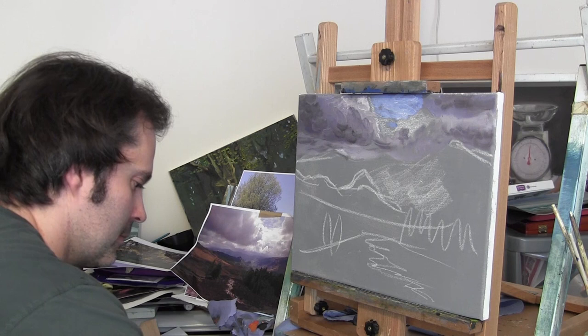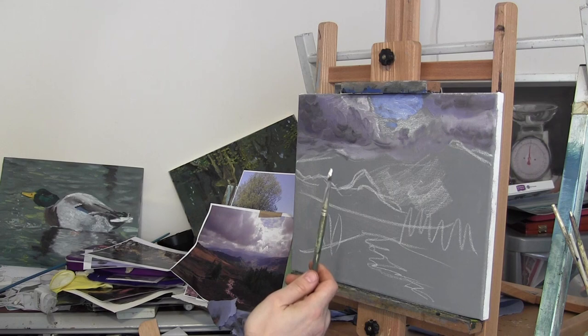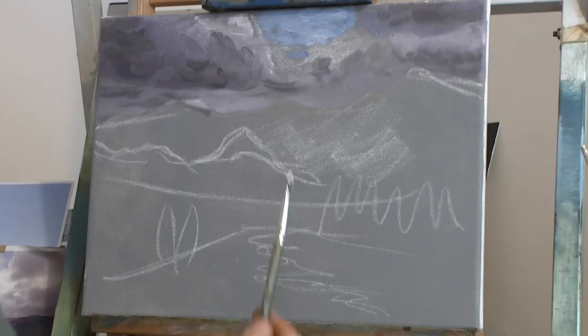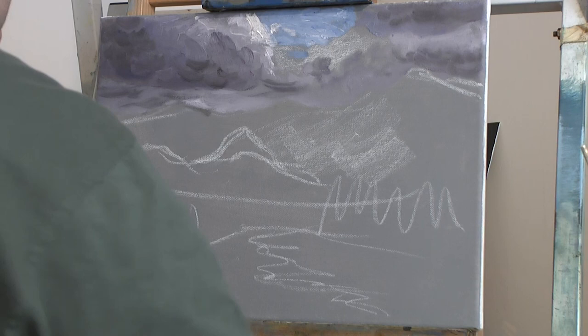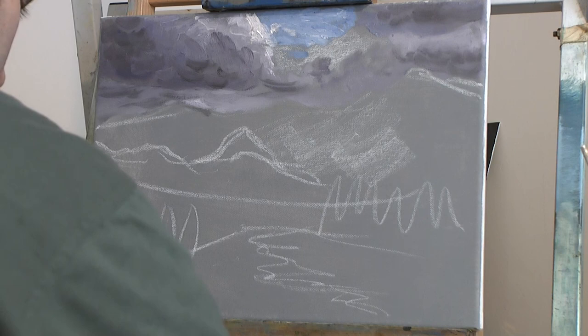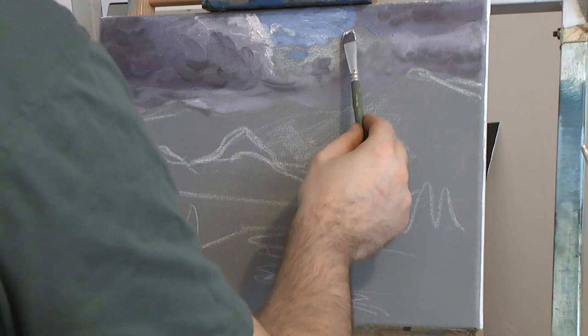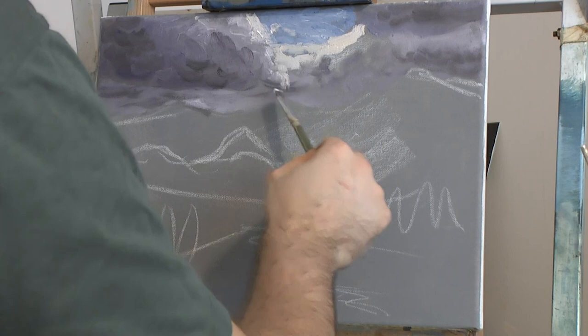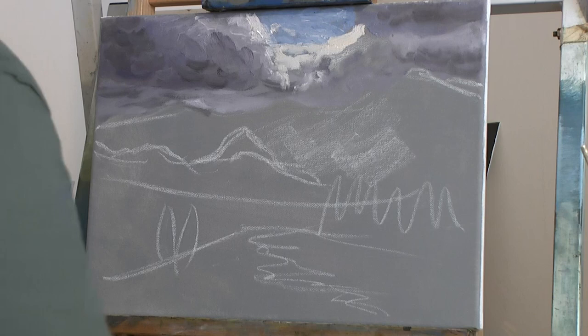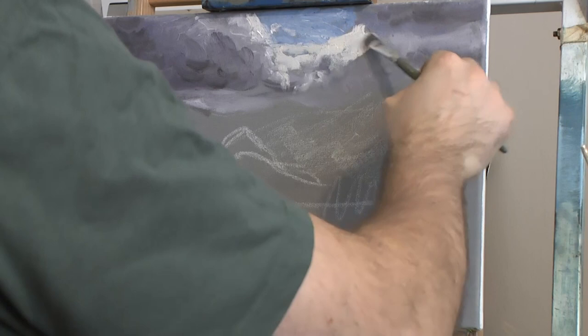Getting some white with a tiny bit of Naples yellow. I'm going to brighten this up here. I'm not going for pure white. I want that Naples yellow hint. Quite a lot of paint. Don't skimp on your paint, because if you haven't got the paint on your brush, you aren't going to get any paint on your canvas.